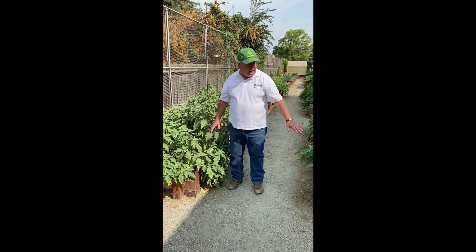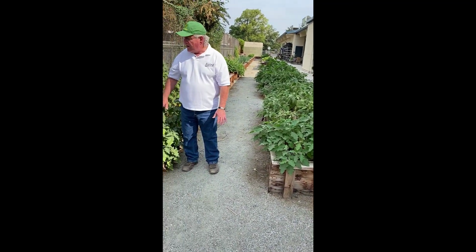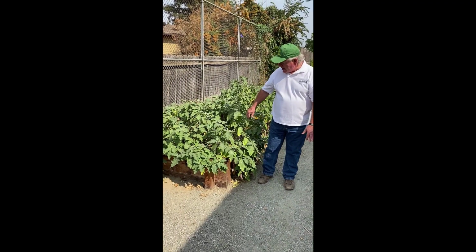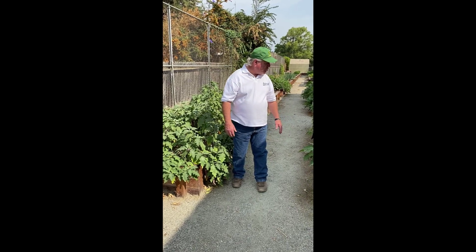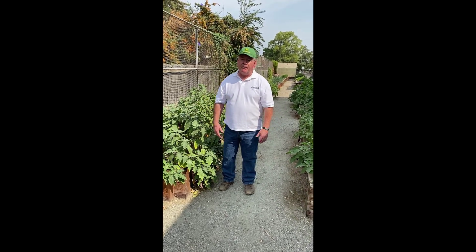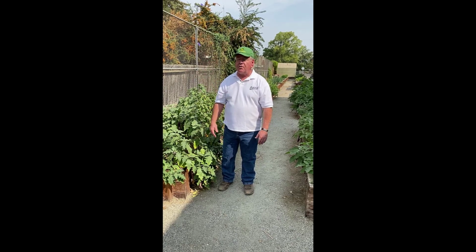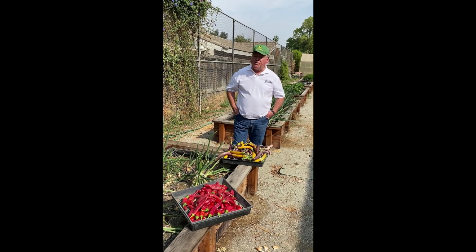I'm standing here next to eggplant. These have been highly productive and are still doing really well. I've been really pleased with how they've grown. They're very hardy, and I've enjoyed harvesting these and delivering them to families and staff. I'm going to go down and we're going to show you some other things that we're growing in our raised beds. I'll show you some of the other things we've grown here.